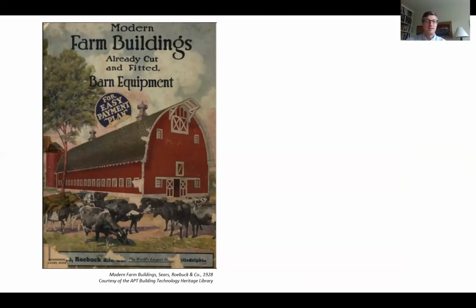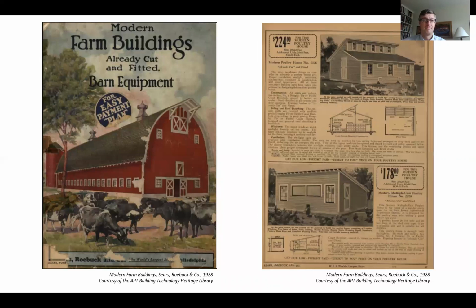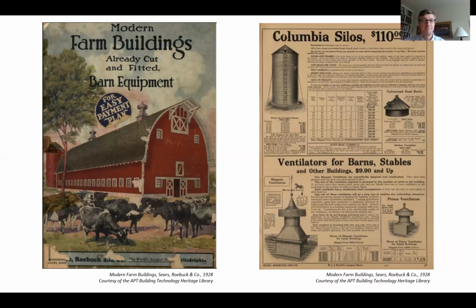You'll also find that the companies were not limiting themselves to kit houses. There were entire catalogs devoted to farm buildings, including barns, chicken coops, silos, and parts for barns and stables. Most of the discussion about buildings built from kits is focused on houses, but agricultural buildings were equally important in rural parts of the country.